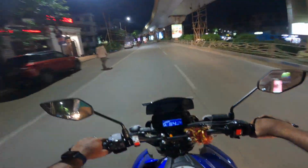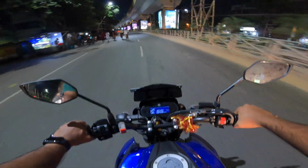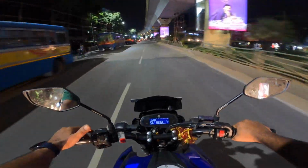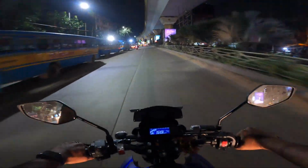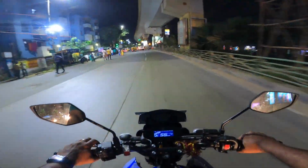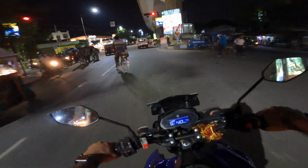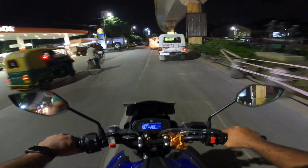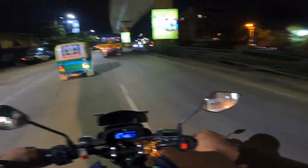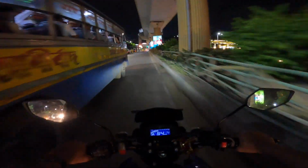The bike has been running really good. The run-in period is nearly over. It has done around 1137 kilometers. So maybe a couple more 100 kilometers, and the complete running in of the motorcycle would be done. I generally run in my motorcycle to around 1500 to 2000 kilometers, not more than that. It's not actually required more than that. So soon I would reach that mark, after which I would be able to ride this motorcycle to its full potential.